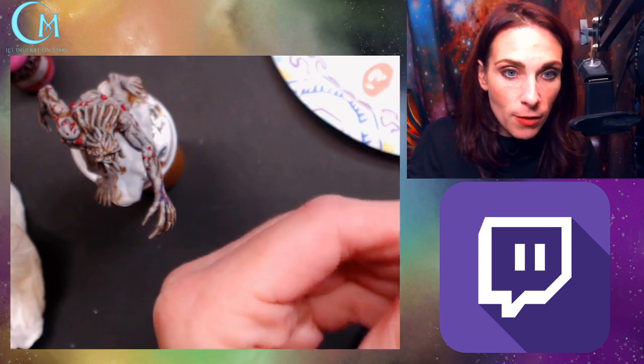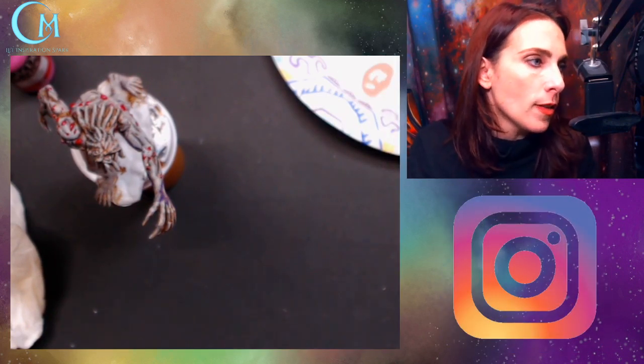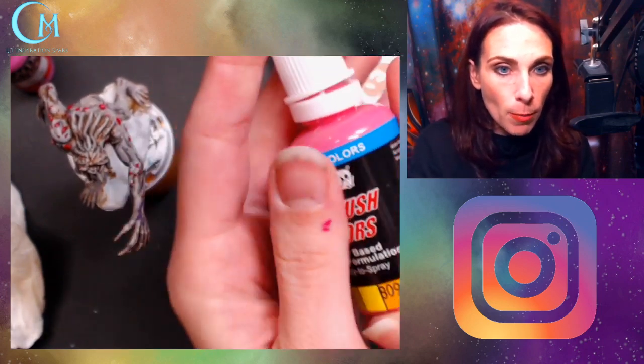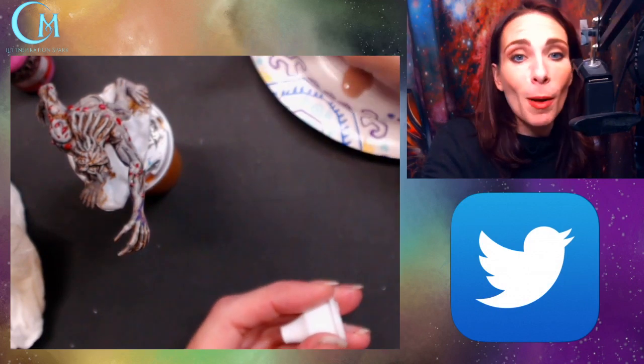So I'm going to get some of this flesh tone out on my plate. And then use this. This is almost like a bubblegum pink, like some of you were requesting. So it's sort of a bubblegum pink.